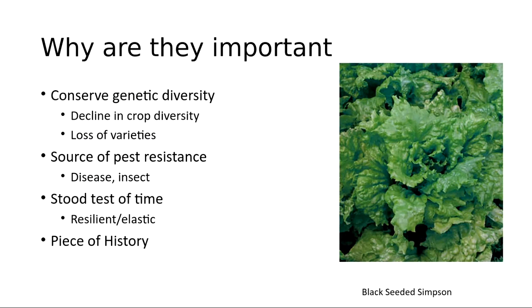And so if your favorite seed company quits carrying that, look hard or go to genetic gene banks. You'll find it. Join some of the genetic groups like Seed Savers Exchange and others. You can find these. So, a dramatic loss of varieties. They're also important because they are a source of pest resistance, whether it's disease or insects.